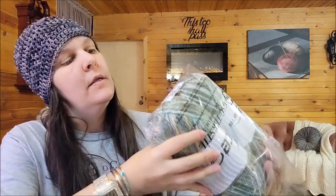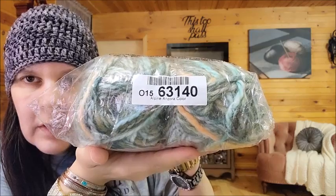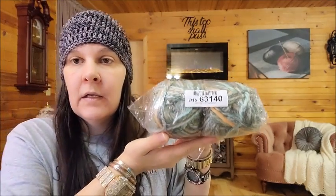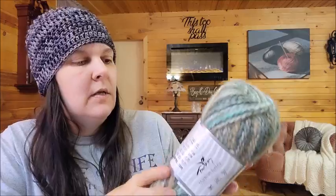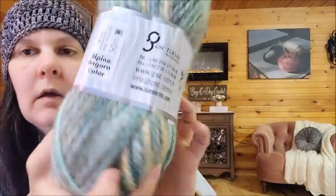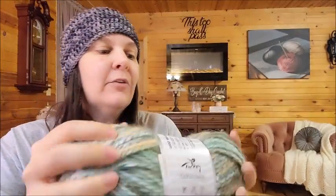Oh, this is called Alpine Angora 63140. You type that in and it will show you. This color will pop up, and then if you look down, it will show you all the colors. They do have it as well in solids. I don't know if it's under the same listing as these, but oh, that's pretty stuff. This one doesn't smell at all. It smells like yarn, you know. Alpine Angora. It's so pretty. Look at that. It's soft too. It's nice.